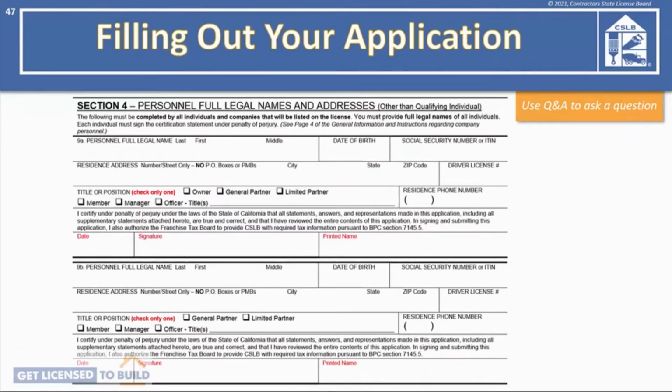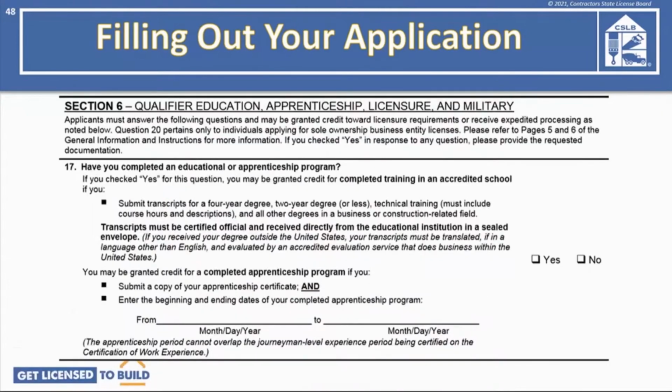Okay, section 5 is a series of yes and no questions. So we are not going to cover those.